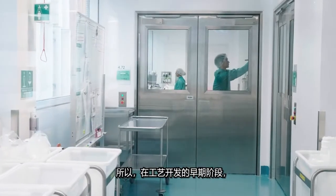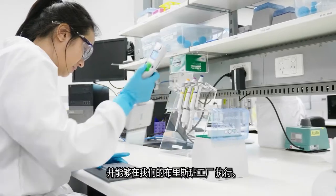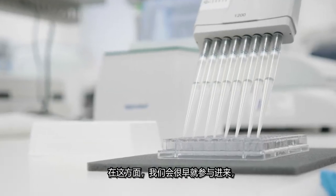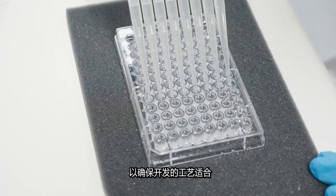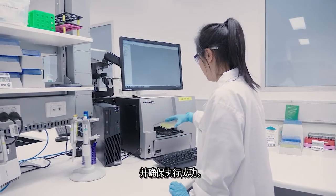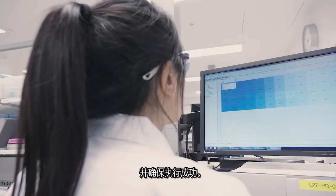So in the early stages of process development, we work directly with our clients and our PD sites to ensure that the facility fit they're working towards at development scale can be executed in our Brisbane facility. In that respect, we get involved quite early on to make sure that the processes that are being developed will fit the equipment on site and ensure that we get a successful execution.